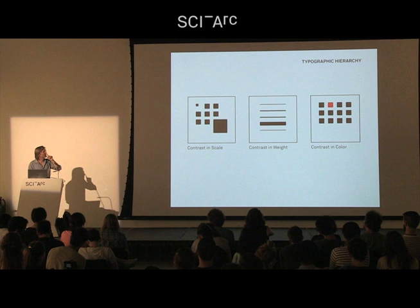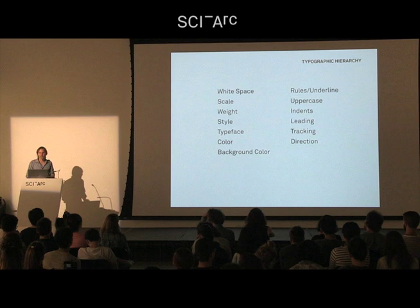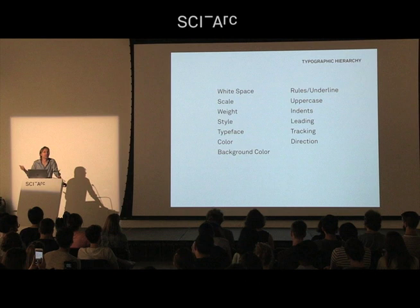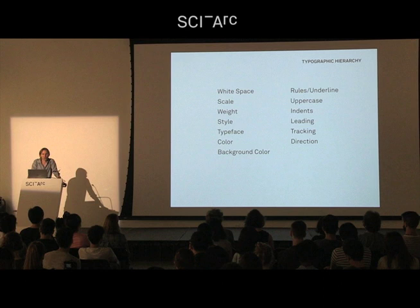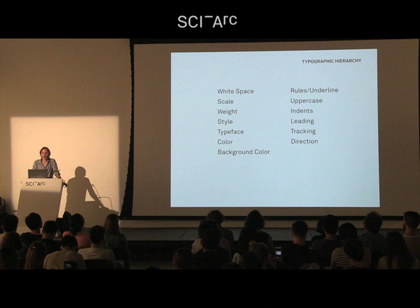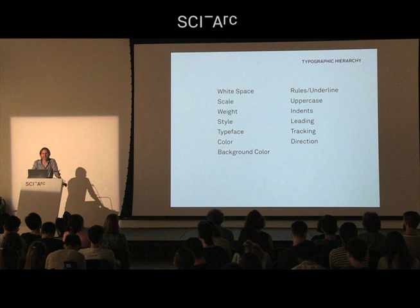So for type then, I've identified these properties. If you're asking yourself, what can I actually do? I have a piece of type here, or maybe three pieces of type. What are the things I can influence to create hierarchy? And this might not be all. These are the ones that I find the most important: white space, scale, weight, style, typeface, color, background color, rules and underlines, uppercase versus lowercase, indents, leading, tracking, and direction.